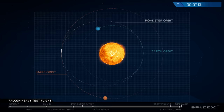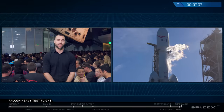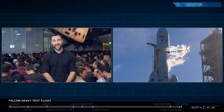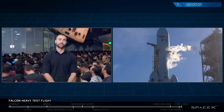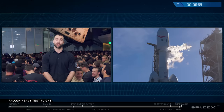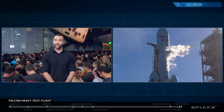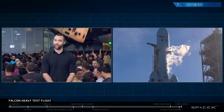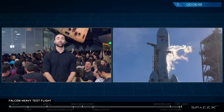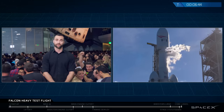That will reach a maximum distance from Earth of over 400 million kilometers. In Earth terms, that's about the same as a trip around the equator 10,000 times. During its journey, the Roadster will also reach a maximum velocity of nearly 40,000 kilometers per hour, or about 20 times faster than a speeding bullet. Now, as we said, it should stay up in orbit around the sun for about a billion years, and it's a very long, exciting road ahead, and we are thrilled to be able to take the first steps on that journey just 5 minutes from now.